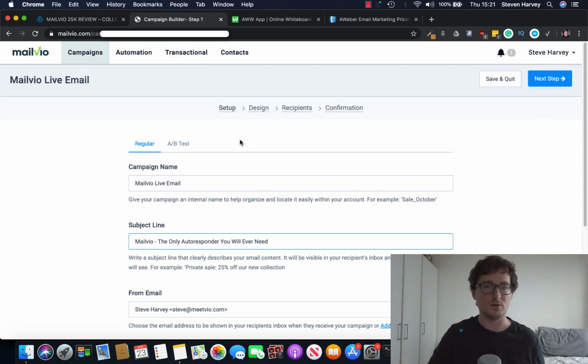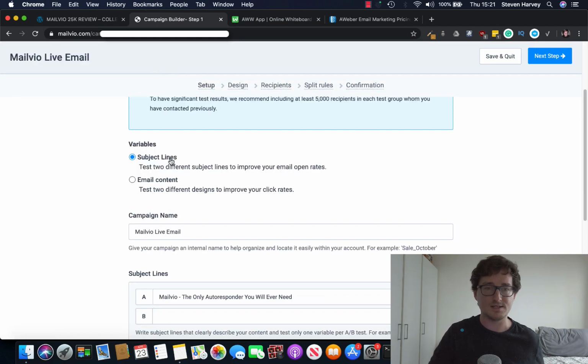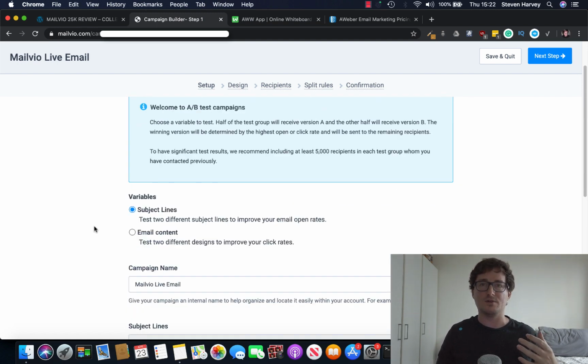And Mailvio also has a really cool feature called A/B test. It will allow you to test two different subject lines, and even now, and this is a new feature, two completely different email contents. So if you're wondering what subject line is going to get better open rates, or what email content is going to get better click-through rates, you're able to test this, and it's really cool. What happens is it'll blast out your email, and over the first hour, you can set this, it looks at which one has the most opens, most clicks, and then carries on with that one specific subject line or email content for the rest of the campaign.